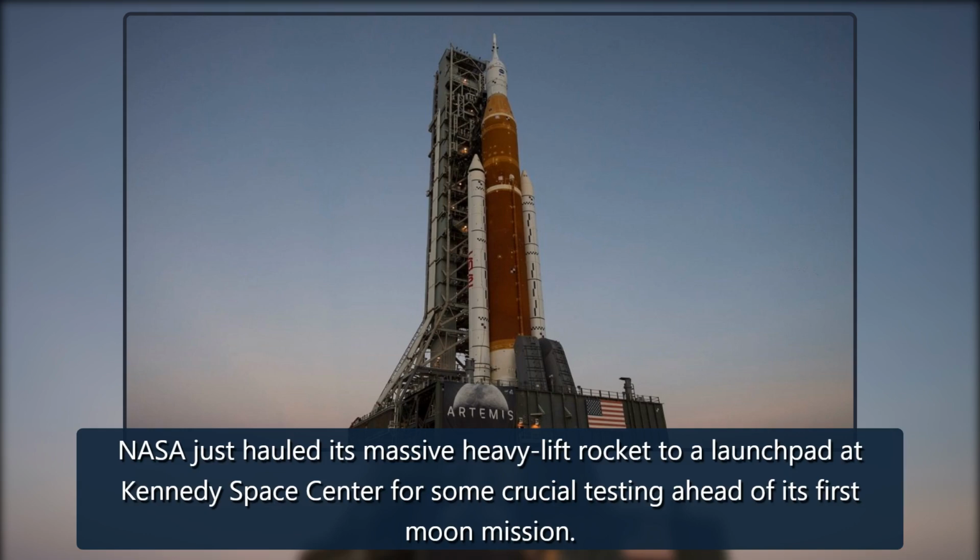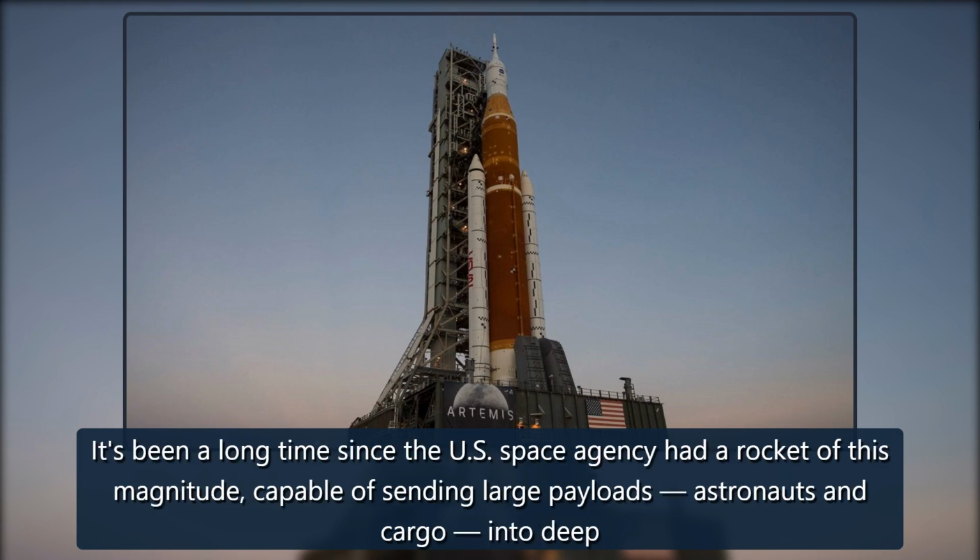NASA just hauled its massive heavy lift rocket to a launch pad at Kennedy Space Center for some crucial testing ahead of its first moon mission. It's been a long time since the U.S. Space Agency had a rocket of this magnitude, capable of sending large payloads, astronauts and cargo, into deep space.